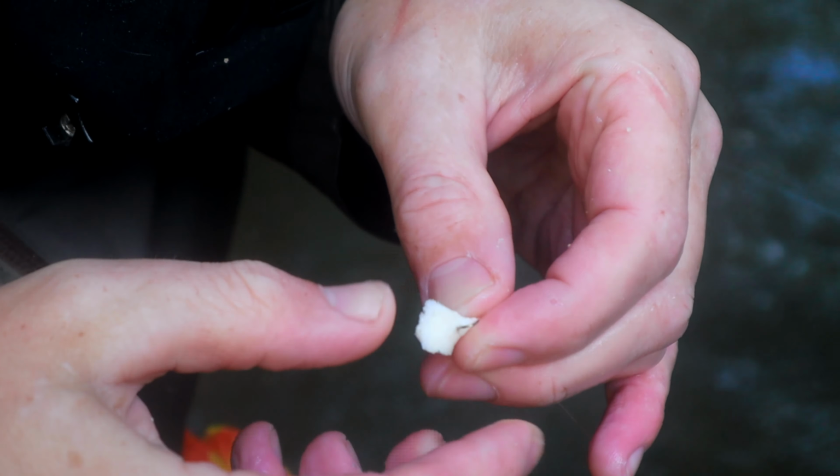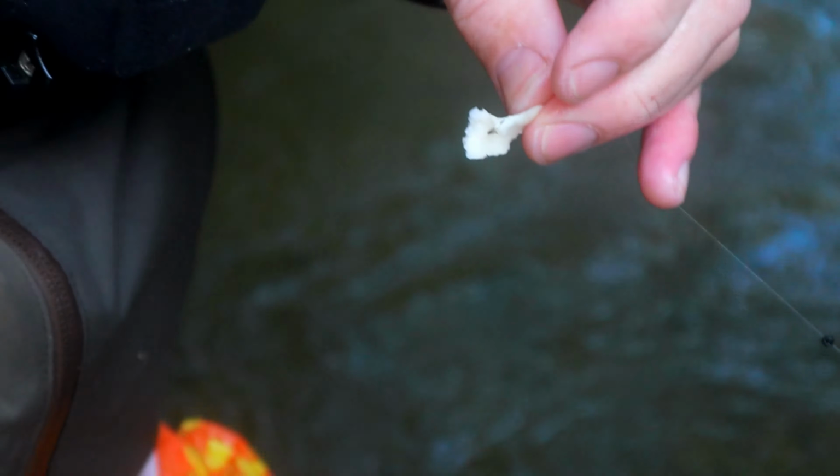Like I say, I've got some corn and I'm just feeding four or five little kernels of corn at a time. But when I've tried it on the hook, I've had absolutely nothing at all. And that is bait, that's it. And it's doing the bites, I will tell you that.